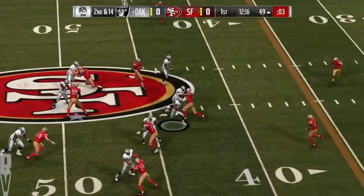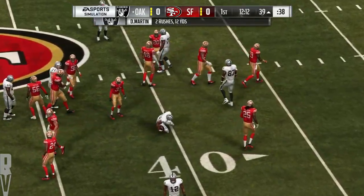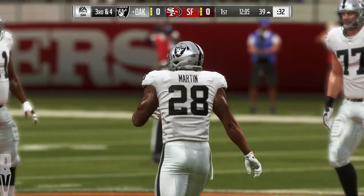Second down, Martin. They showed off a nice juke of the defender before the next wave could bring him down. Give him 10 yards on the pickup, and just like that, it's third down.